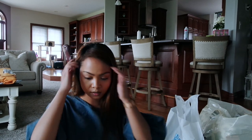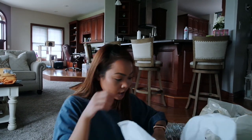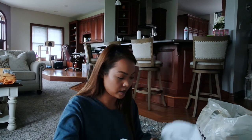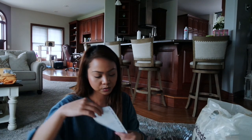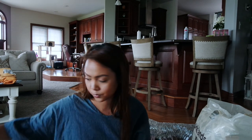Other things that I got. I got one thing from Pier 1. I thought it was so pretty. I'm either going to put it on the side table in the bedroom, or in the guest bedroom. This was on clearance for $22.50, so for Pier 1, it's pretty cheap.